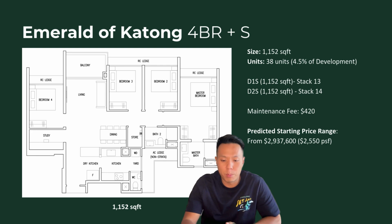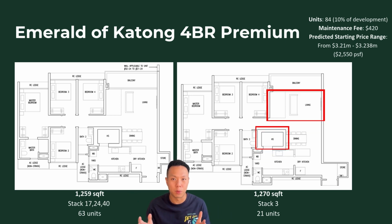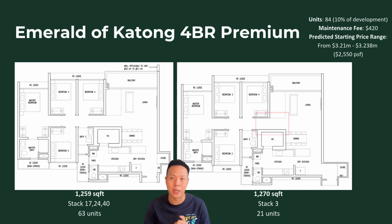As compared to the 4-bedroom premium units, the 4-bedroom premium has layouts at 1259 square feet and 1270 square feet. In total, there are 84 4-bedroom premium units. The maintenance fee is similar, and the predicted starting price range is from $3.21 million to $3.238 million. So, the main difference between the 4-bedroom plus study and the 4-bedroom premium is that for the premium unit, the square footage is definitely bigger, and this difference is because it has a bigger landscape living room. Next, the shelter is also located in the kitchen, whereas for the 4-bedroom plus study, the shelter is located next to the dining area.